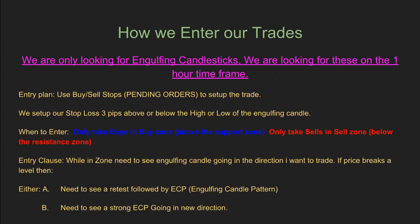Okay, I need to see a strong engulfing pattern going in a new direction. That's my B part. If I see it break a pattern, say I see it going for a buy. It goes up through my resistance. It breaks the ceiling. How do I know if it's going to continue to go up? You wait to see a strong engulfing pattern going back in the new direction.